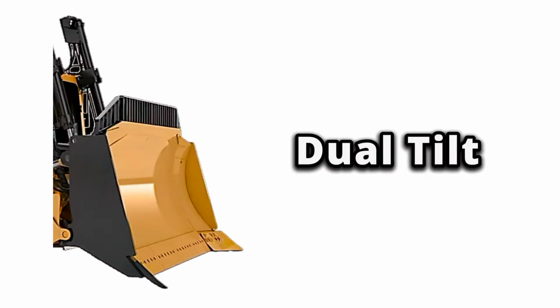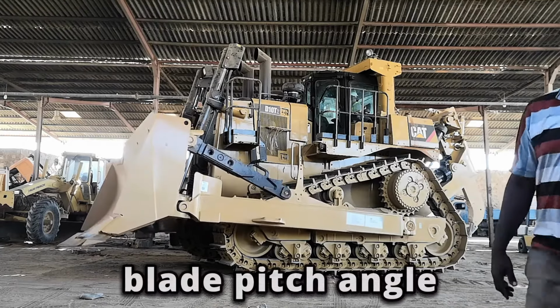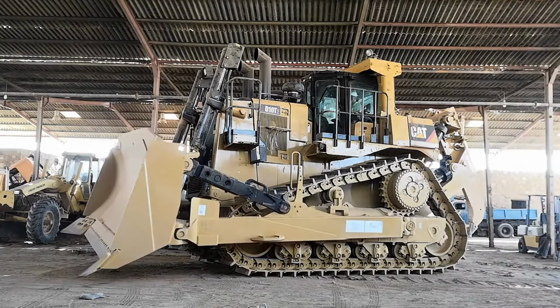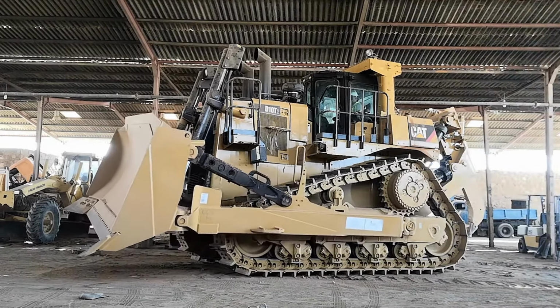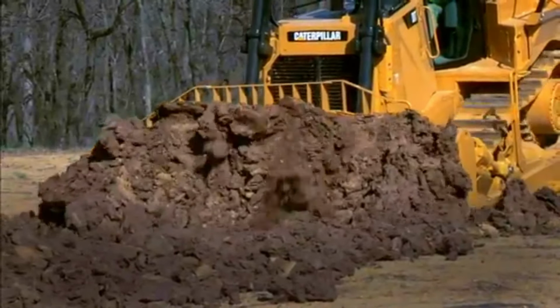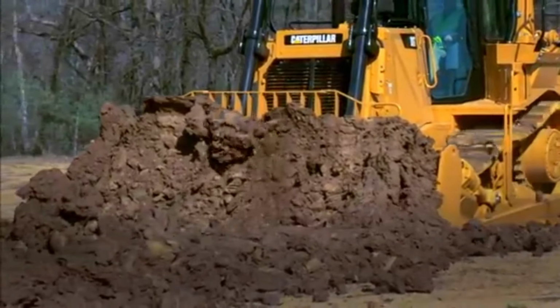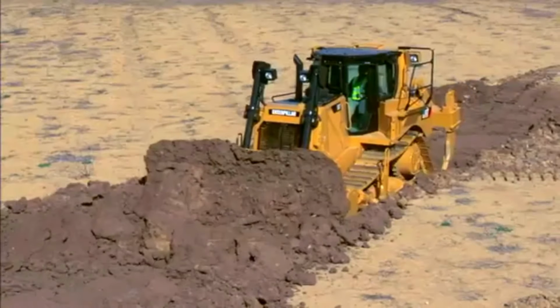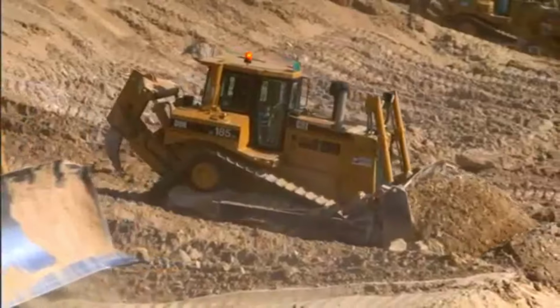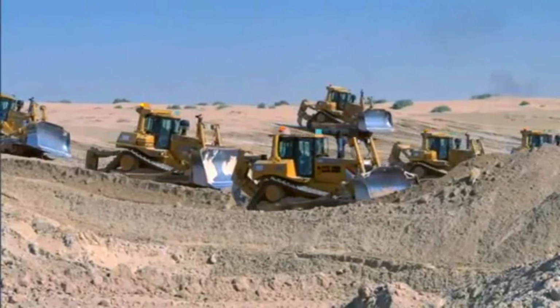Dual tilt. Standard dual tilt allows the operator to optimize blade pitch angle, improving load control and making it possible to carry material instead of only pushing it. The C27 engine automatically switches engine power settings based on the direction of travel, delivering 20% more power in reverse for reduced cycle times. Automatic ripper control, optional, automatically controls ripper height to limit track slip, reducing operator fatigue.